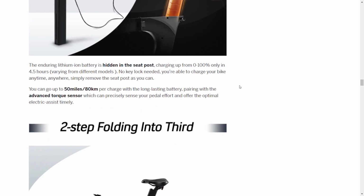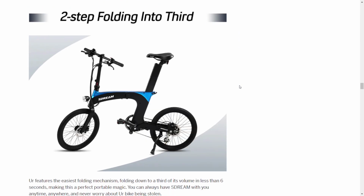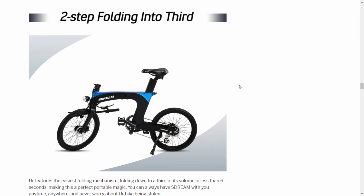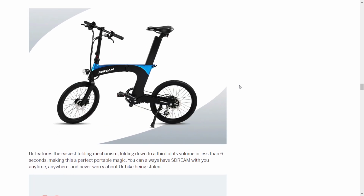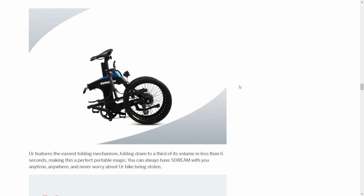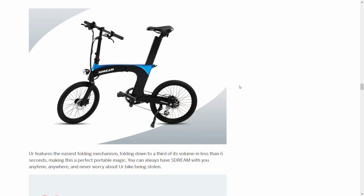Now if you buy a second battery, you can just exchange it and keep the other battery charging, which is great, right? You don't have to have the bike and the battery charging all in one. You can just separate it, remove the battery, and keep using the bike and making deliveries, if that's your main goal, right? That's why I bought it.